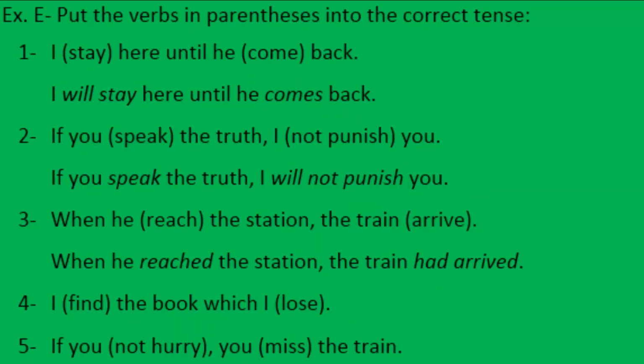Now you can see on the screen of your mobiles, exercise E is partially solved here before you. I have solved 3 sentences, while the remaining 7 sentences you have to solve on your own. Sentence number 1, I stay here until he come back. The proper complex sentence is, I will stay here until he comes back. Sentence number 2, if you speak the truth, I not punish you. The correct sentence is, if you speak the truth, I will not punish you.